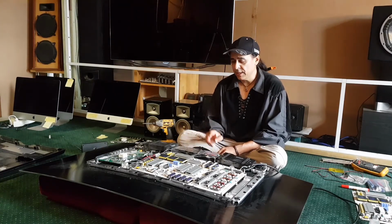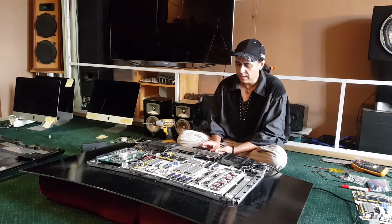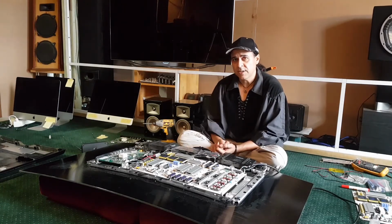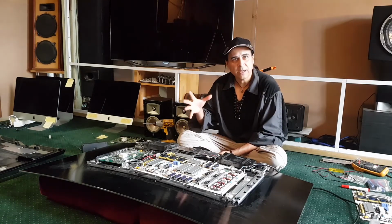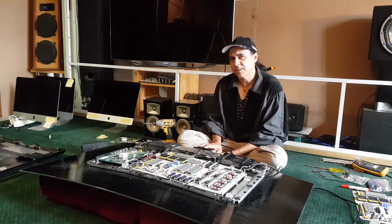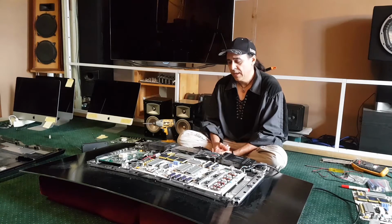Number two reason is this LED light logo, the LG logo. Every time I turn the TV on, the logo turns on. But the second click that you hear, the second relay that you hear clicking in, it's going out. So I think it's turning itself off. And that's more than likely the power board that's doing that. So yeah, that's the deal.